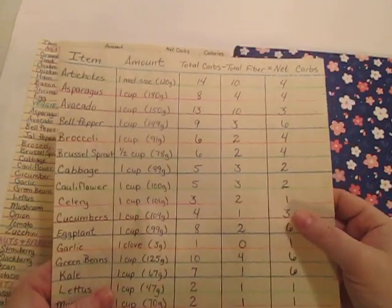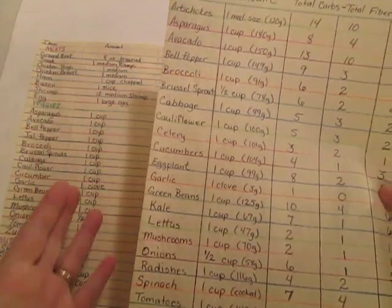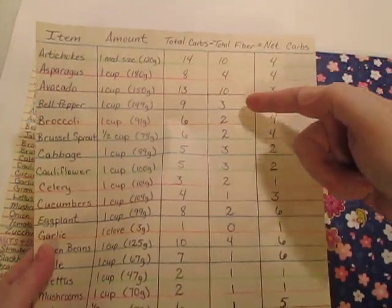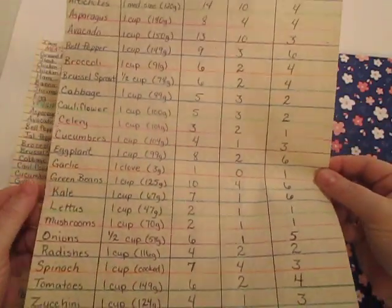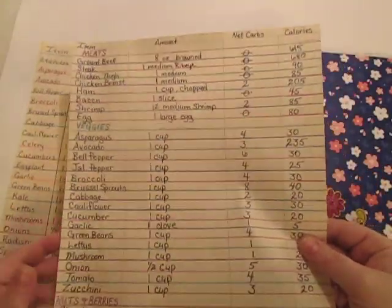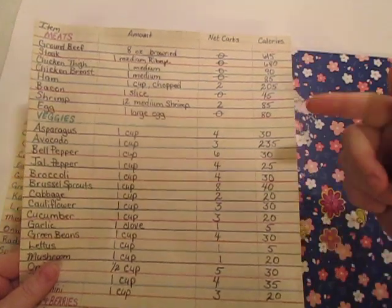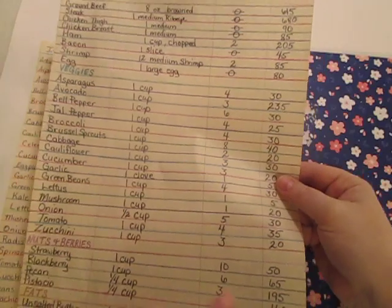So this one shows mainly just foods that I will probably eat, or might eat, or have access to. And then the amount, the total carbohydrates, the total fiber, which leaves the net carbs. So this is my net carbohydrate sheet. And then I have this one, which is pretty much the same thing. There's a couple differences on the items, but it's pretty much the same. And this one shows the net carbs and the calories, in case I want to know how many calories.